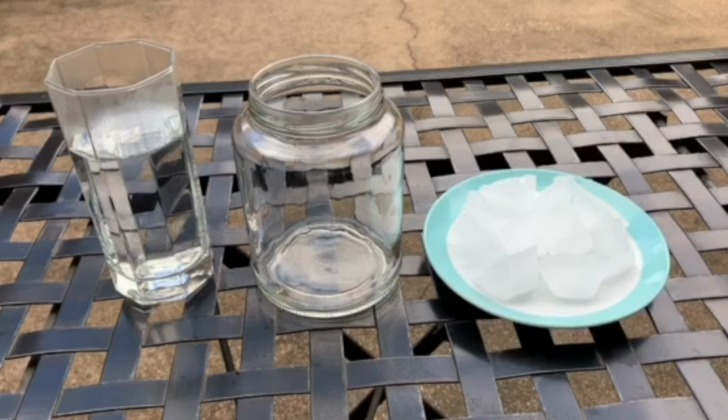Now, like every good scientist, we must make a prediction or a hypothesis about what we're going to do and what the results may be. How do you think this experiment may relate to the water cycle? Pause the video to make your prediction.